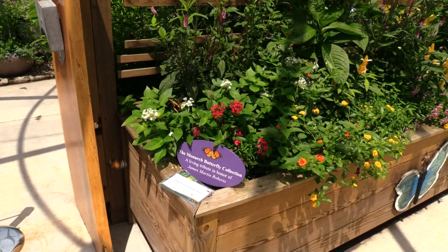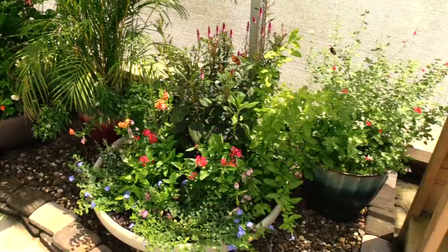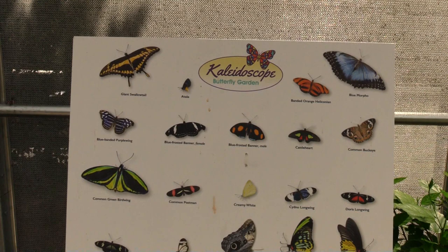You definitely want to watch where you're walking in here. Oh, lots of flowers in here that make the butterflies happy. Remember not to touch them, okay? Just look. These are all the different butterflies that are in here.